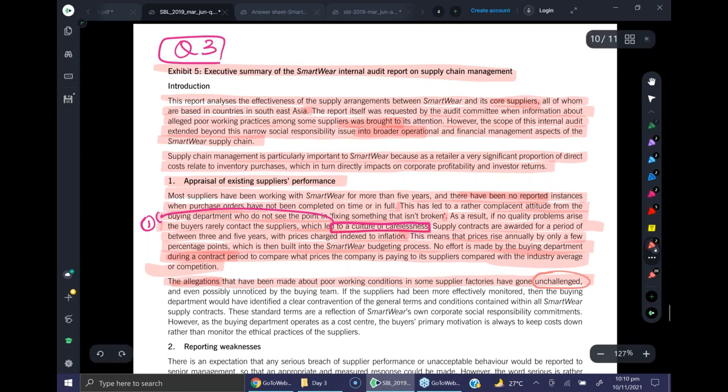Let's read the full part. Okay, so have gone unchallenged and even possibly unnoticed by the buying team. So that's negligence on the buying team's part, don't you think so? If they are not even noticing it. If the supplier had been more effectively monitored, then the buying department would have identified a clear contravention of the general terms and conditions contained within all Smartwear supply contracts. So it's part of the contract. So that's more alarming, why our buying team is so negligent. That's a major problem, because that can affect the reputation, that can take Smartwear into some sort of litigation problem.